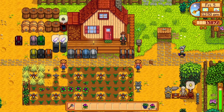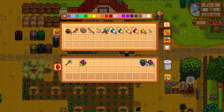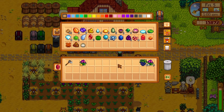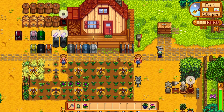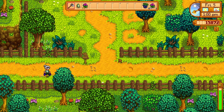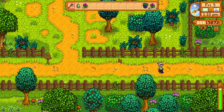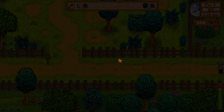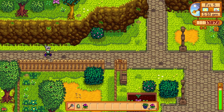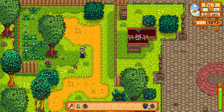So I can give Jodi the jade that she's asking for, and that will increase our relationship. I could also give her one of these other gifts that I have. Wrong chest. I could give her one of these gifts, and that's going to increase our relationship. So again, that's another reason why I hang on to the minerals and things, because occasionally they're a quest item. You could really get detailed about that and search the wiki and find out what are the most requested items, and keep a lot of those.